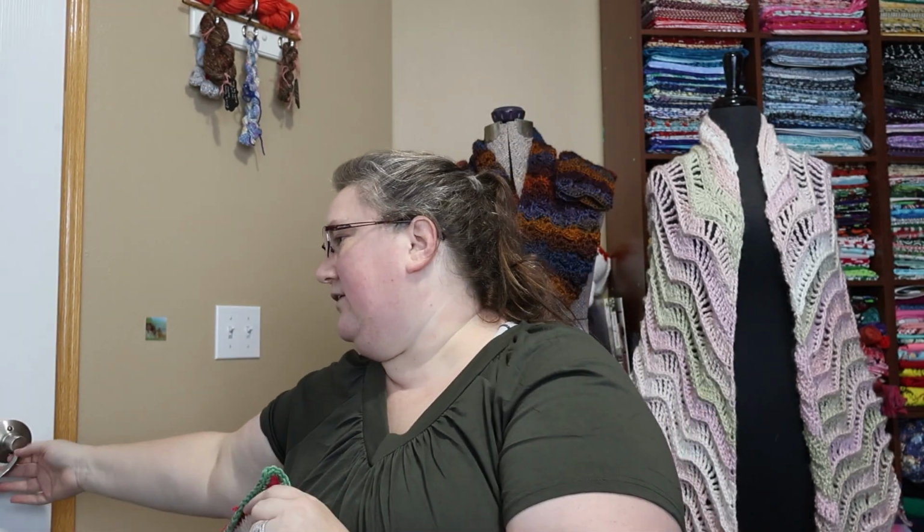So I have been using it to practice Tunisian crochet. This week I followed a tutorial. This one was by Mikey from the Crochet Crowd, and it was for a Tunisian knit stitch washcloth. This one is very, very bendy.